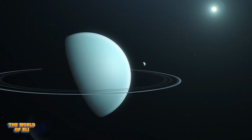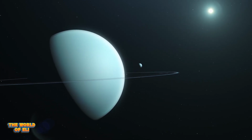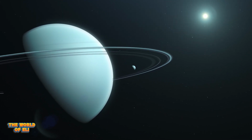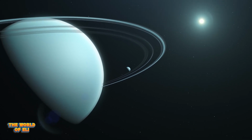As an ice giant, Uranus doesn't have a true surface. The planet is mostly swirling fluids. While a spacecraft would have nowhere to land on Uranus, it wouldn't be able to fly through its atmosphere unscathed either. The extreme pressures and temperatures would destroy a metal spacecraft.